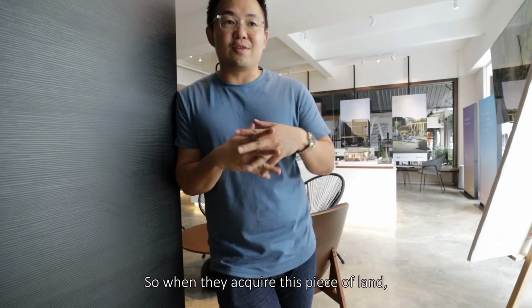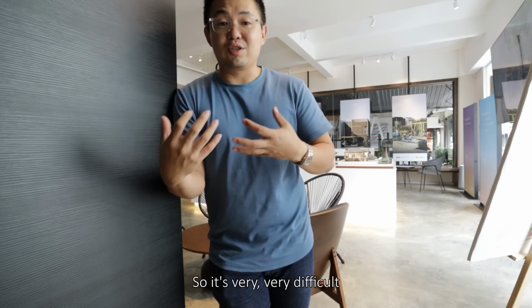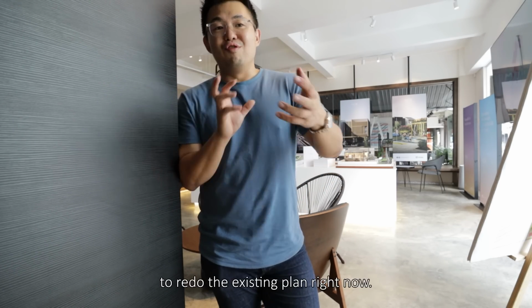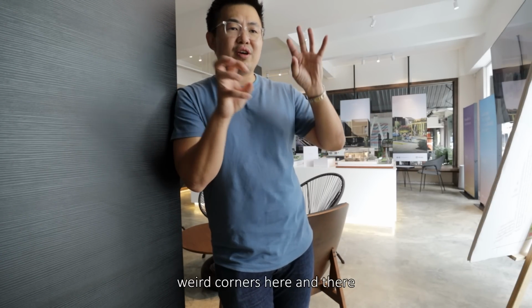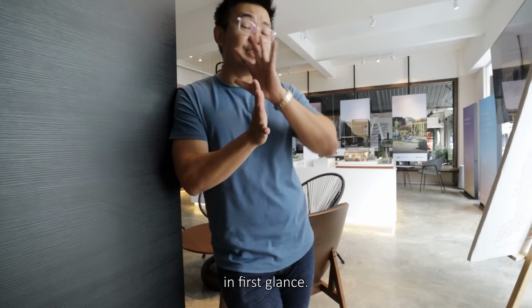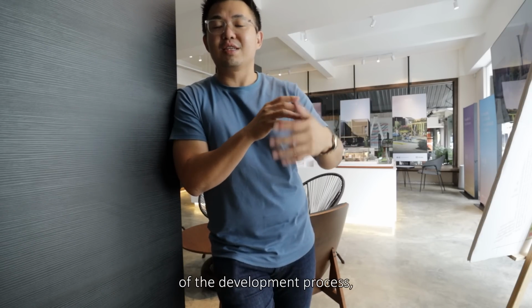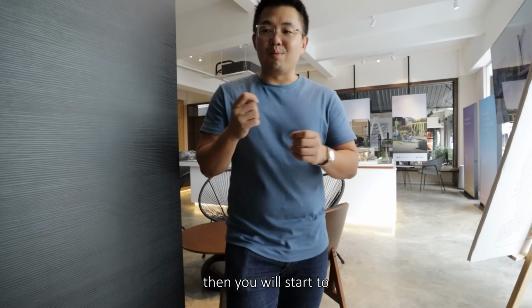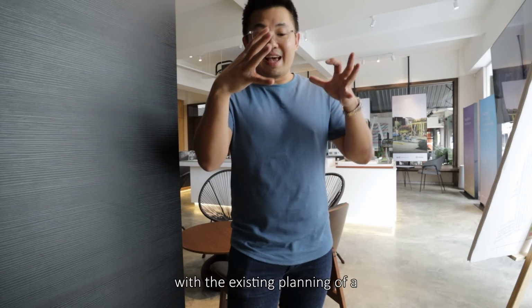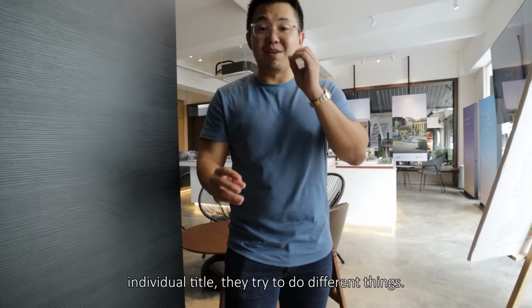When they acquire this piece of land, the entire land form and structure comes along with it. So it's very, very difficult to redo the existing plan right now. So you still have these weird corners here and there, which don't really make sense at first glance. But after you have context of the development process, which differs a lot from what we have in West Malaysia, then you will start to appreciate it more, because with the existing planning of an individual title, they try to do different things.